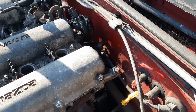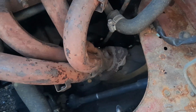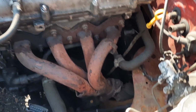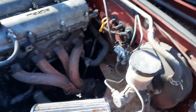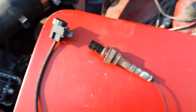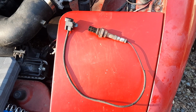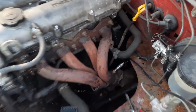Fuck you. Avoiding the main problem, I turn my attention to this, the oxygen sensor, which does come out, even though this car is stone cold, with minor force, thanks to a monkey wrench. It's an enormous bolt, and as you can see, that is running very rich beyond our wildest dreams. I have a new one. NTK, better than you. So new, so shiny.